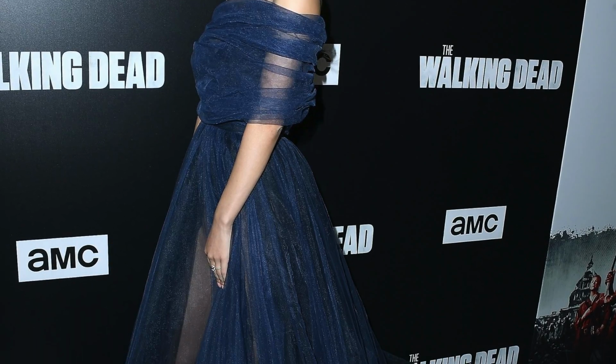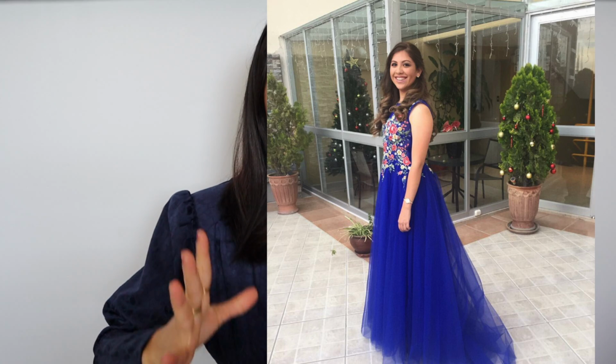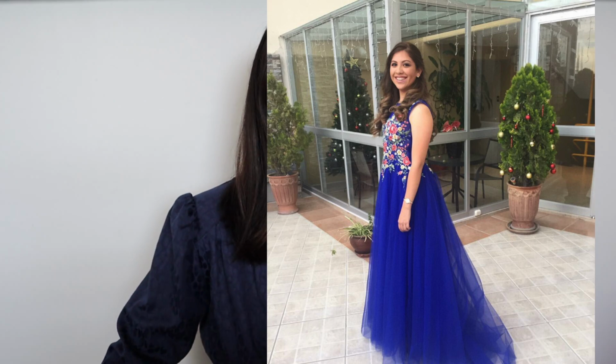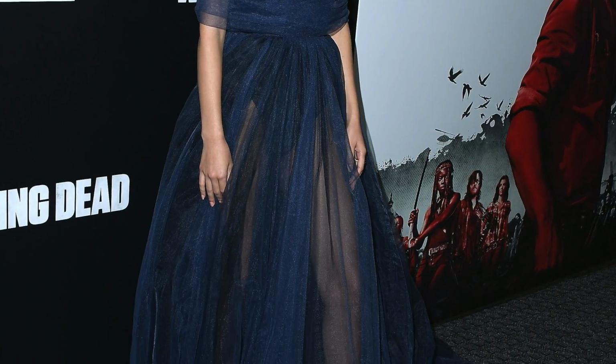But this beautiful romantic tulle is so romantic to me. When I think of tulle, it's delicate and dreamy and feminine and just beautiful. I feel like this gave me a similar vibe, and I'm very into tulle. I've always loved tulle since I was young. I think your look was so beautiful.